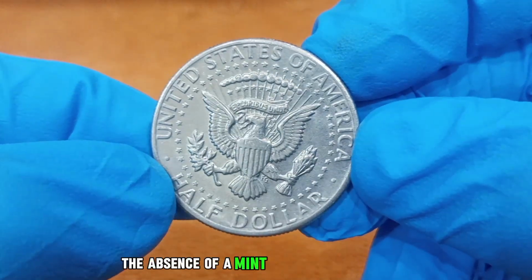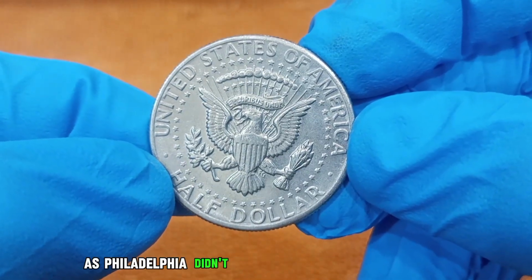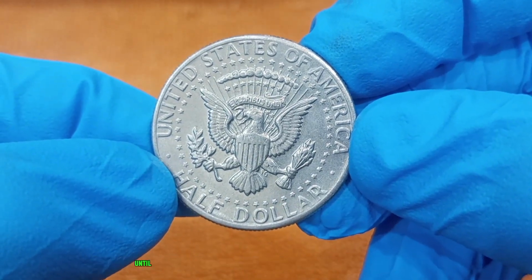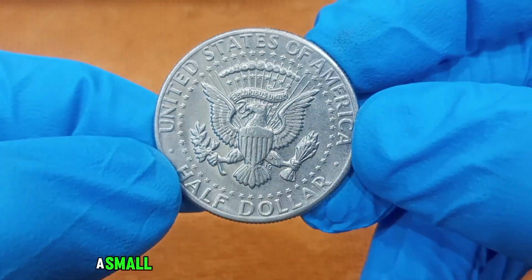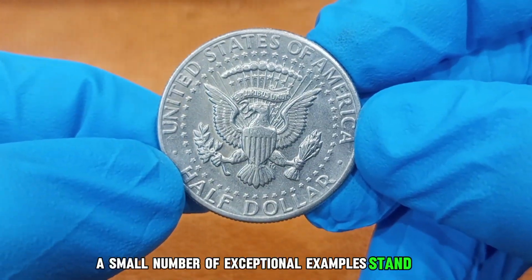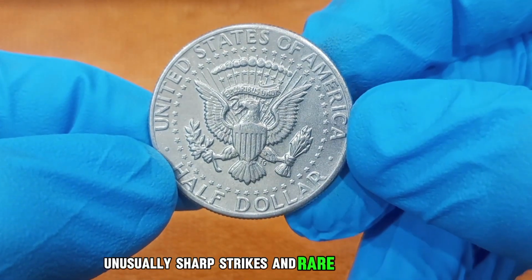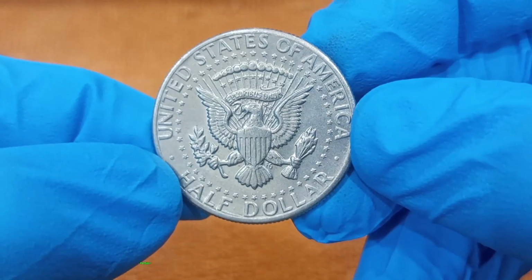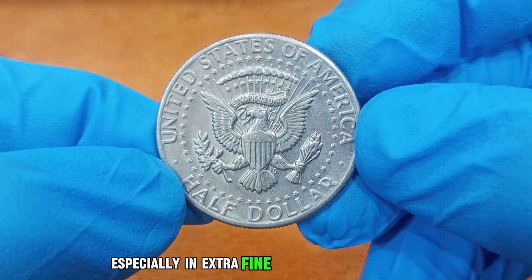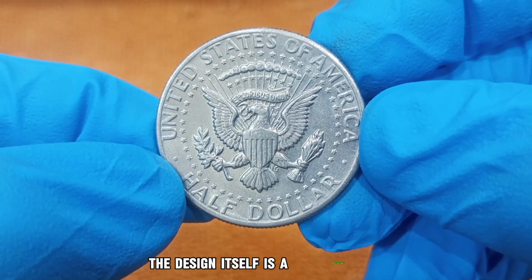The absence of a mint mark is not an error but a deliberate omission, as Philadelphia didn't use mint marks on half-dollars until 1980. Yet, within this specific mintage, a small number of exceptional examples stand out for their superior detail, unusually sharp strikes, and rare die variations, making them wildly valuable to collectors, especially in extra fine, XF, condition, or better. The design itself is a masterstroke.